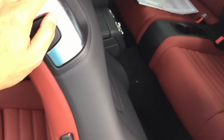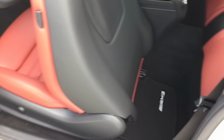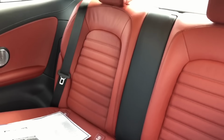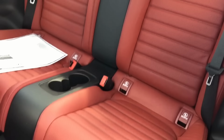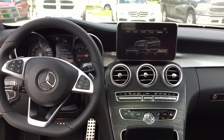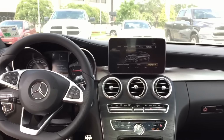Alright, now to fold down the rear seat, just pull that lever and it'll slide up automatically for easier access to the rear seat. Rear seat offers seating for two, as you can see. Alright, now let's jump into the rear seat and see how it is in the back. So getting in and out is very easy for me. I'm 5'8", and this is the look to the front cabin. And the look to the top.